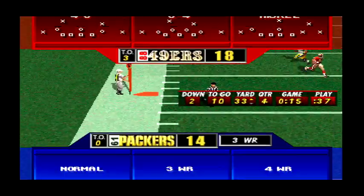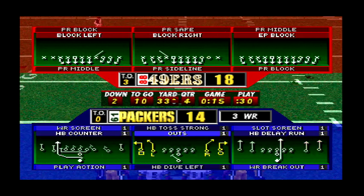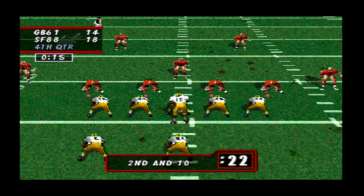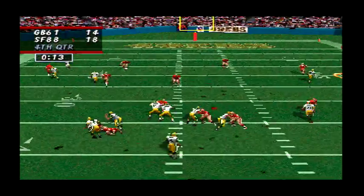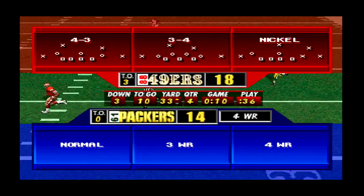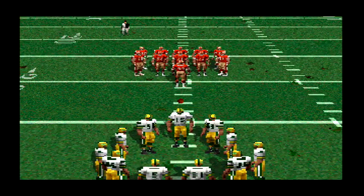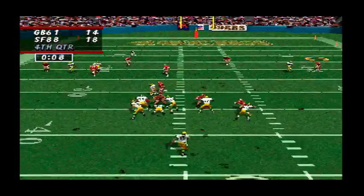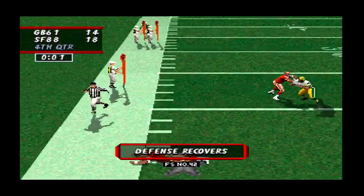Incomplete. So it's second and 10 at the 33. Incomplete. So it'll be third and 10 from the 33. You gotta credit that to the defense because the ball was stripped.